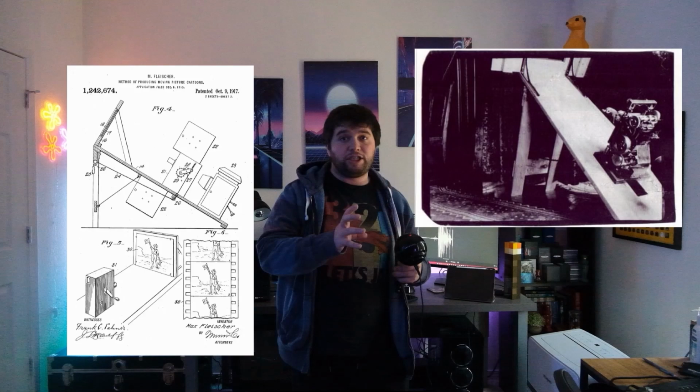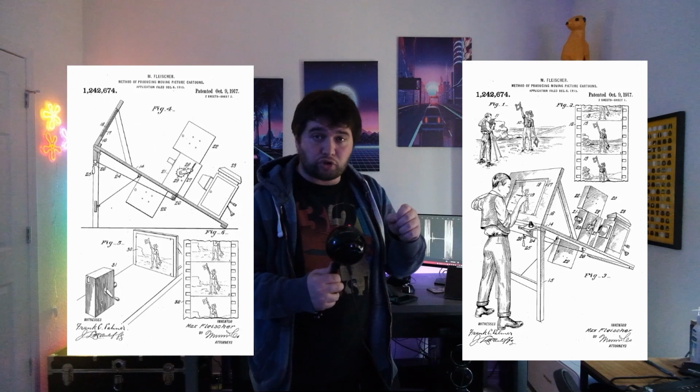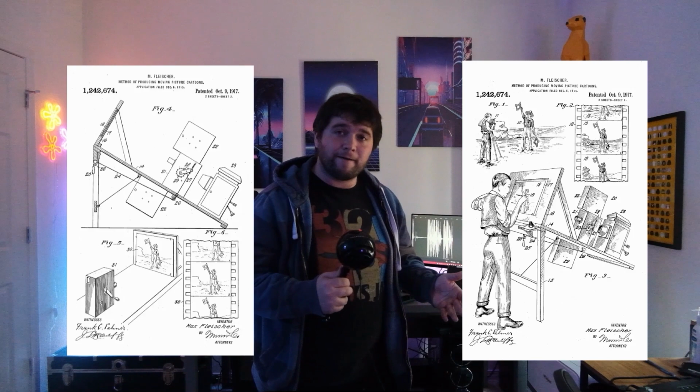onto a glass slide. Once the film was projected, Max could go in and trace all of Dave's movements. He did this for each frame, and then he played all the frames back. These are the Fleischer brothers, and they have just invented rotoscoping.